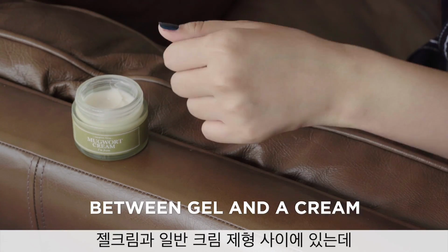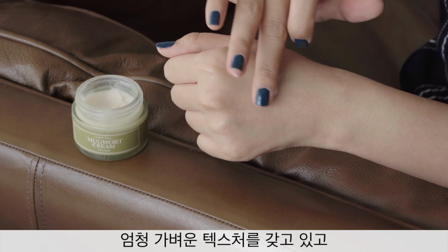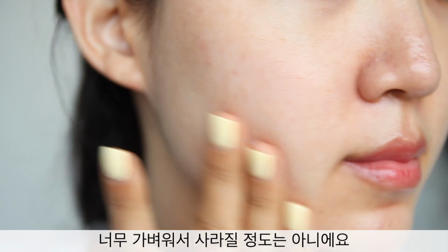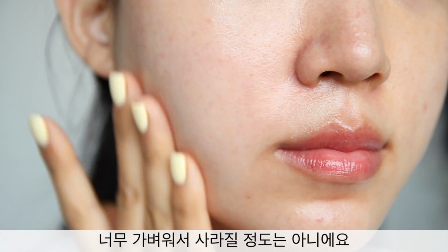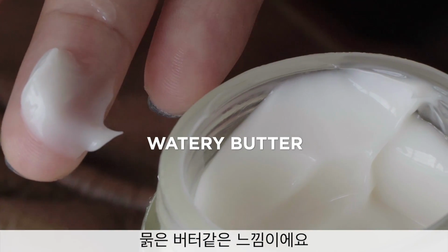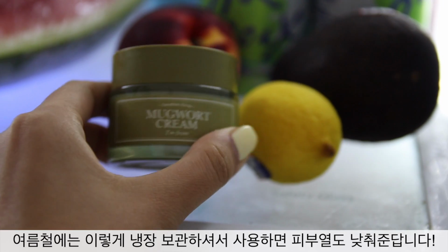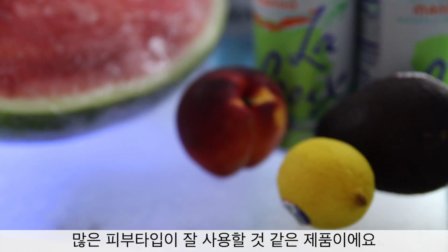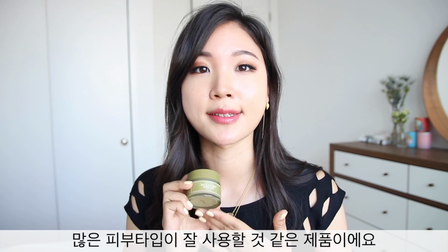It's in between a gel moisturizer and a cream. It has that fluffy, airy lightweightness to it, but it's not too light to the point where it disappears from your skin. It feels as though it's kind of a watery butter, if that makes sense. Another tip that's useful in summer months is to store this in the fridge so it can temporarily cool down the heated skin. I think a lot of skin types would definitely enjoy this product.